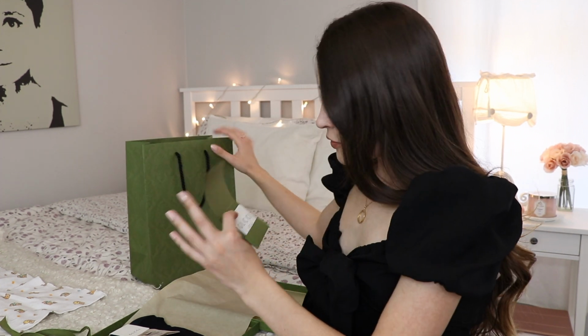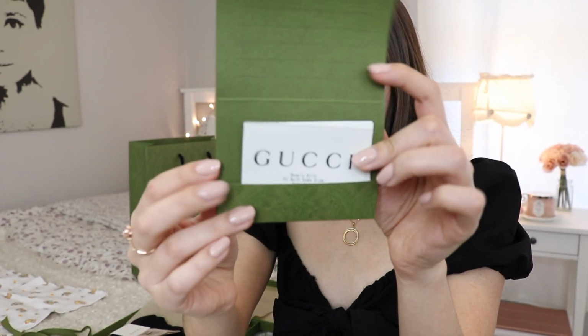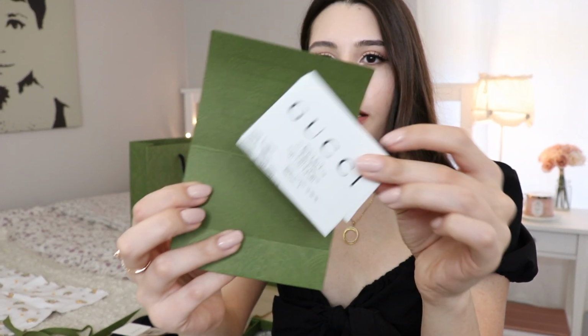They did include the actual receipt in here as well, and it came like this. Okay, so that's how that one looks, and then it's just a regular receipt like this, a transaction receipt, obviously. So I think this is really cute though. The way that they give you the receipt comes almost like a little gift card type of setup here.